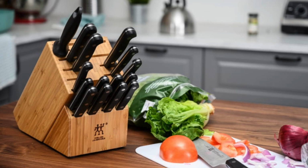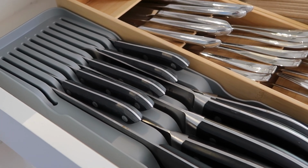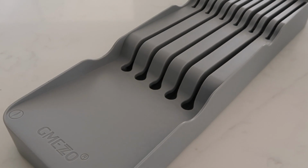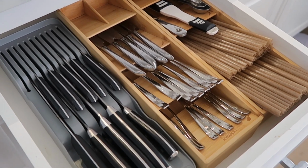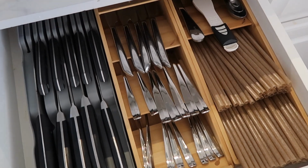Which leads me to my next space-saving hack, and that is move your knives from a big bulky kitchen block that's taking up counter space into your drawers. And you can do it in such a compact way by using a drawer knife organizer. Not only does this free up counter space, by having it tucked away in a drawer, it's actually safer because I have 2 young kids in the house and I just have a drawer lock on here so I don't have to worry about them grabbing the knives.